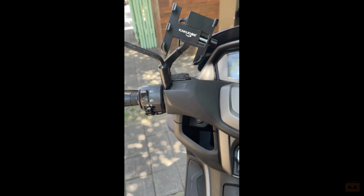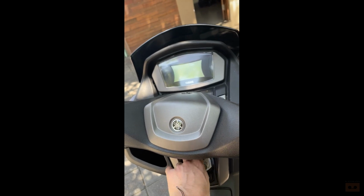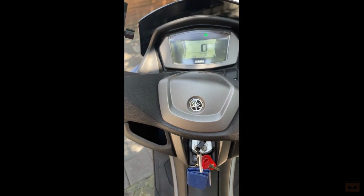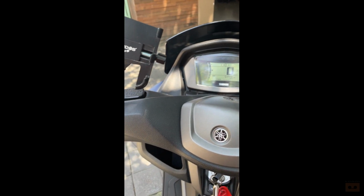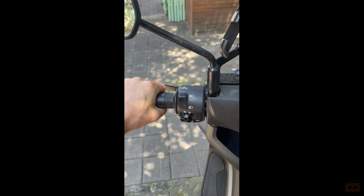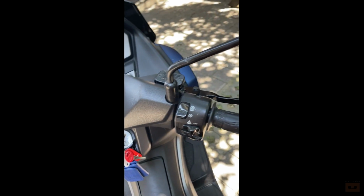Now in terms of the buttons that you have, basically I'll bring us to the ignition. So you turn the key and you get your ignition on there, obviously fuel and all the other stuff here. Now your main things are, this is just a handhold that won't move, and on this side this is your kind of twist and go. So as you turn that, your bike will accelerate.